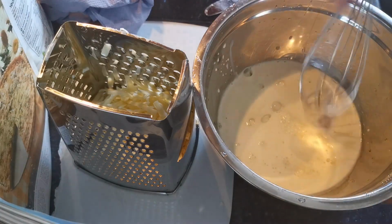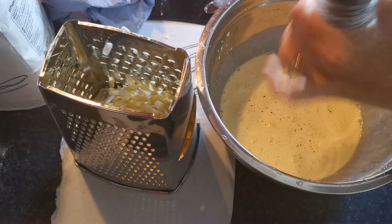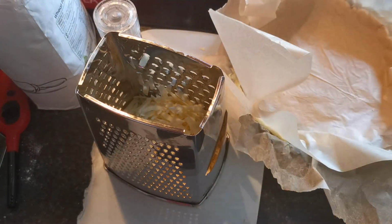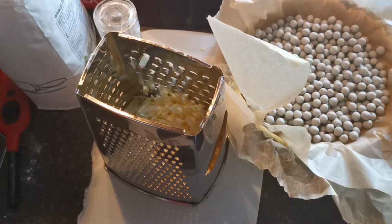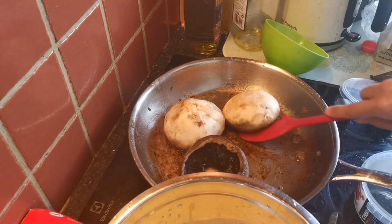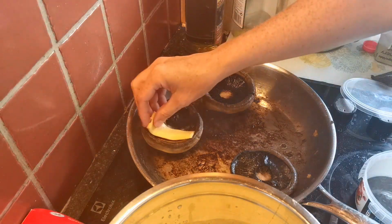And this is the first time that I used these, of course I can't think of the name of them right now, but these beany things that you get for baking, there it is, yes, ceramic baking beans, and my first time using them for making a quiche. And I was delighted with how it turned out.